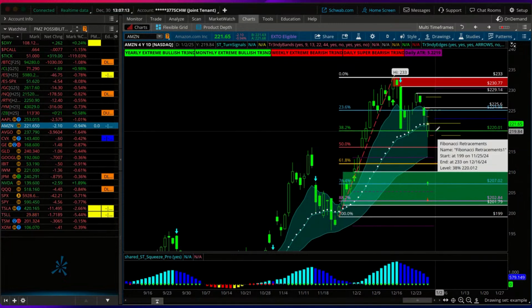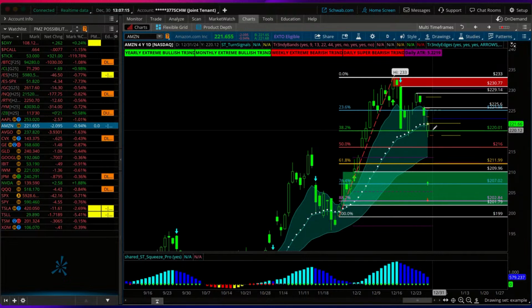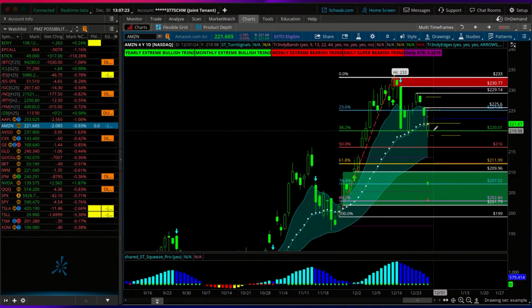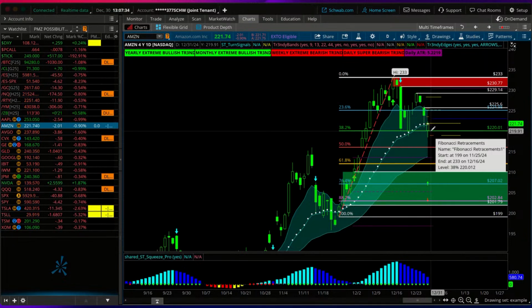currently above 220.01. So at the end of the day, if I were in a swing position from demand down here, I would look to see if today's candle is closing above 220.01. If it is, then I would be interested, or my plan is to stay in the swing position.